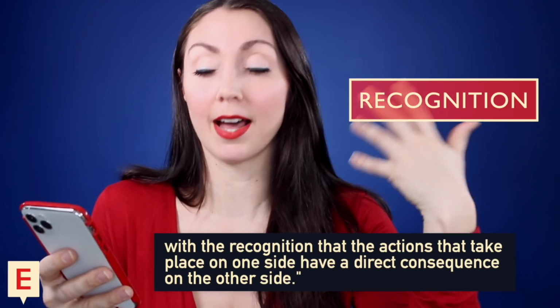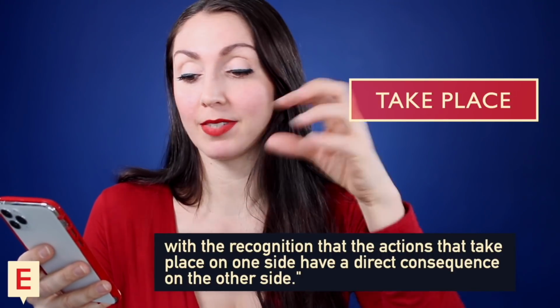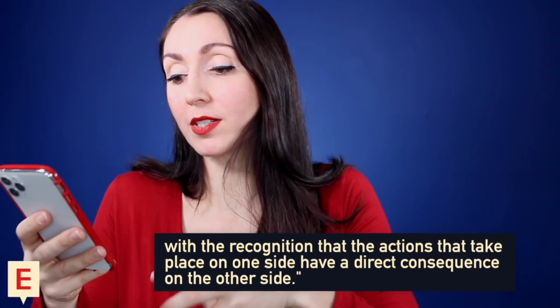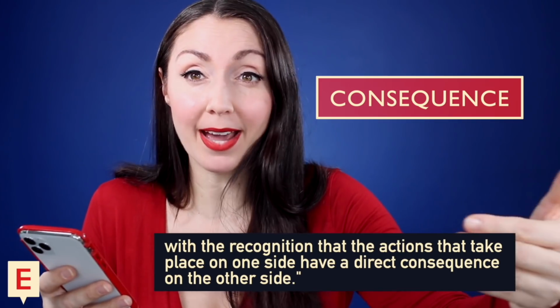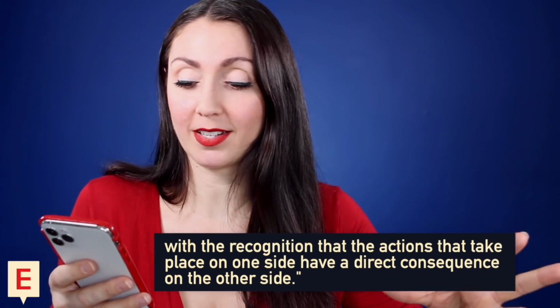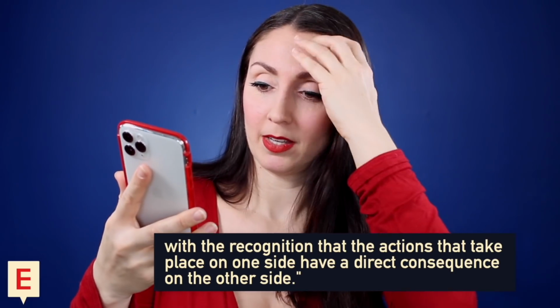I recognize that, I understand it. That the actions that take place is another way of saying happen. So the actions that happen on one side have a direct consequence, an impact, on the other side. So if one side goes up, the other side goes down, vice versa.